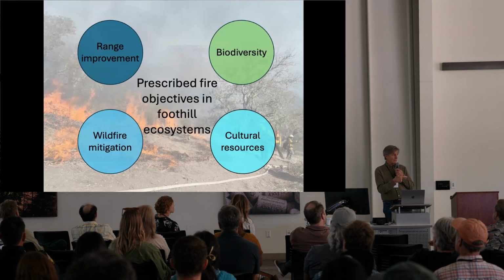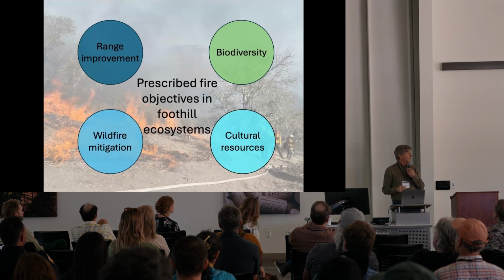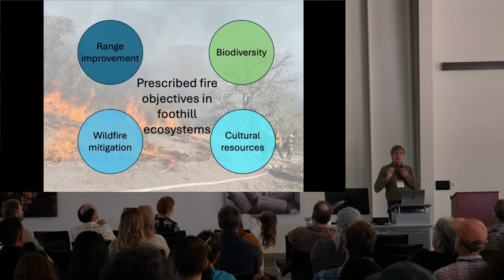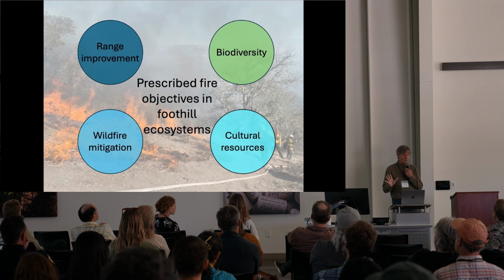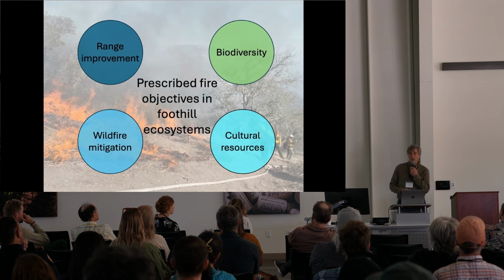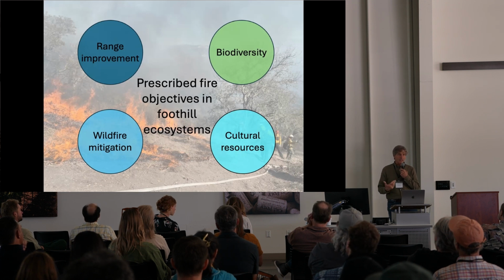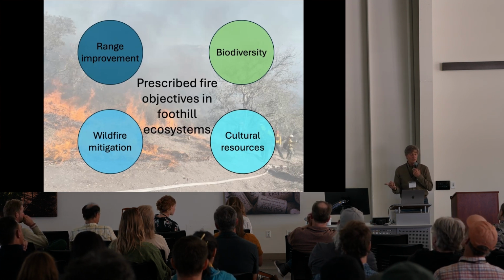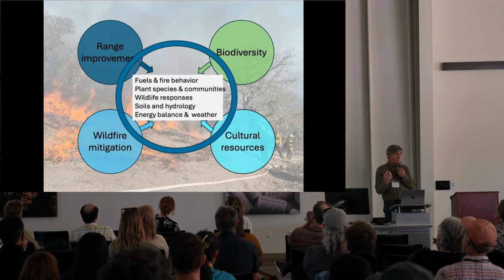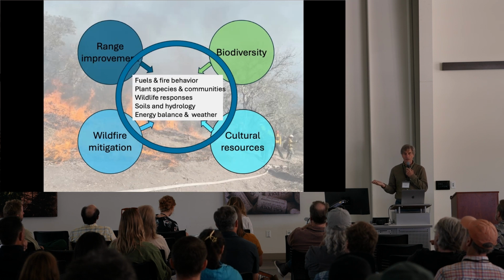Hugh did a nice job of talking about these multiple objectives for which people burn coastal sage scrub. And so I'm not going to belabor this slide except to say there's a lot of sage scrub that has been burned for livestock forage improvement, for cultural resources historically by the Chumash tribe. The county is more and more interested in and is being funded to do more prescribed burning for fuels management and wildfire mitigation. And then the biodiversity objectives, the things like you might be burning for nuisance weed control and so forth. One of the ways we've thought about our research needs is to what extent are those objectives mutually exclusive or mutually compatible objectives under different kinds of prescribed burning regimes.